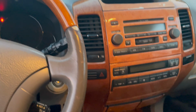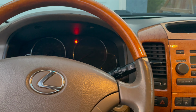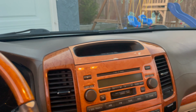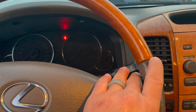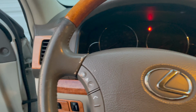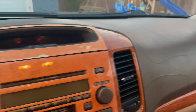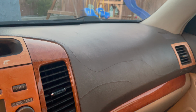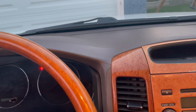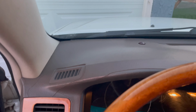But the car's in decent shape, right? For being an '05 with 124,000 miles on it, it's in pretty good shape. Obviously you've got some peeling right here with the steering wheel. If that really starts to bother me, I can switch that out. A common problem with these is that the dash cracks, and there was a recall to replace it, but I don't know if the previous owners took advantage of that, or if they did, maybe it cracked again. I'm not really sure, but you can see some cracks here.